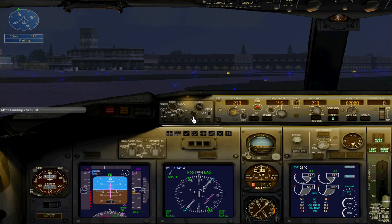After landing checklist. Landing lights off. Engine start switches off. Flaps up. Speed brake down. Auto brake off.